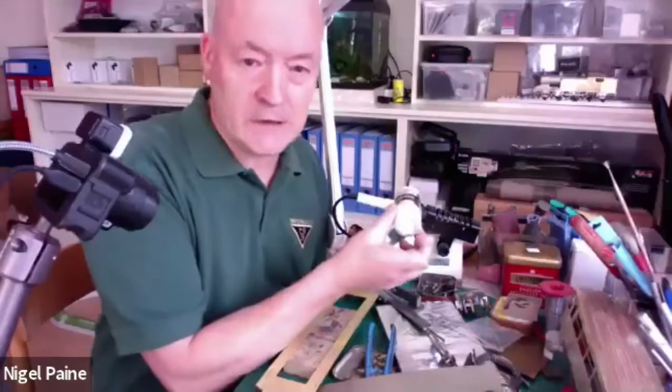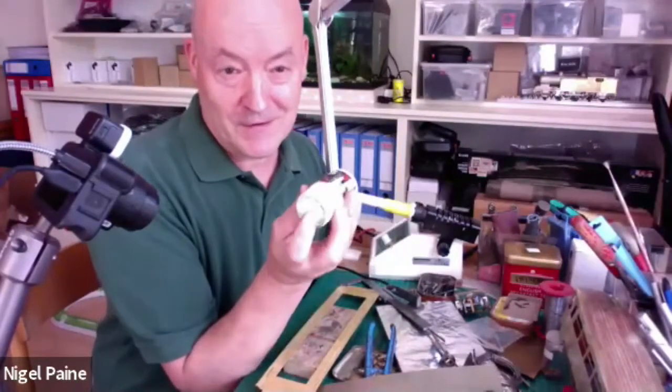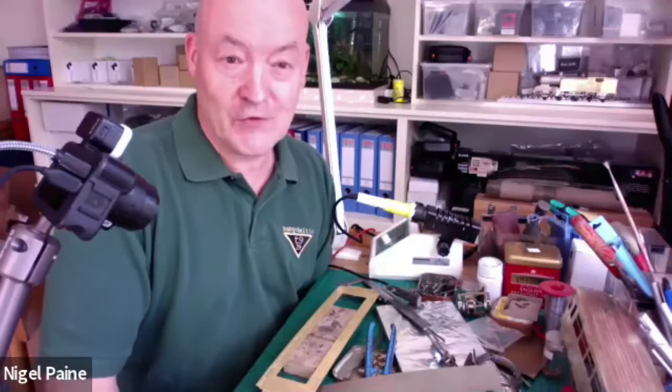It's typical modelling. A flux has already fallen over, but luckily it had the lid on. So that was my worst fear, which has already come to life.